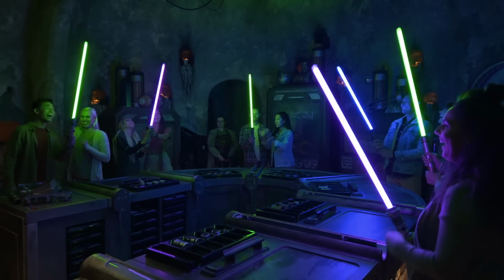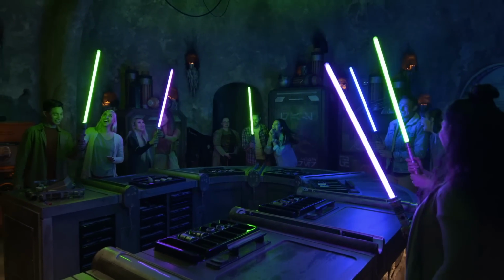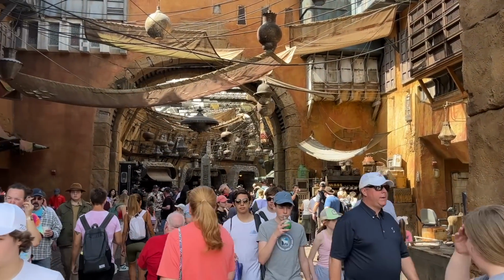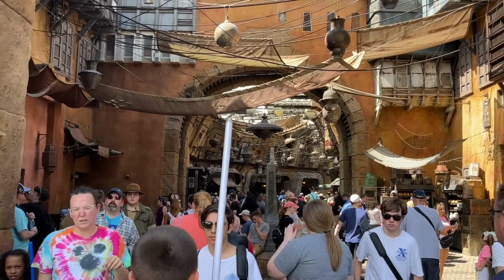Otherwise, make sure you show up to your reservation about 20 minutes before your time slot. When you do arrive for your reservation, you'll pay for your lightsaber at check-in. But some of you out there may be going, over $200 for a lightsaber? Thanks, but no thanks. And I get that.